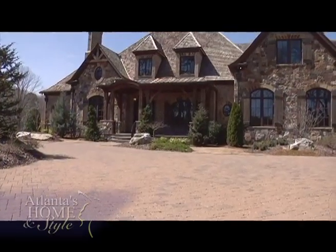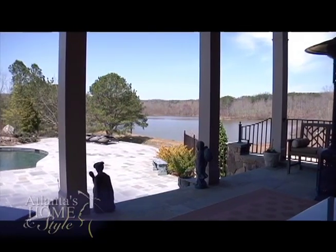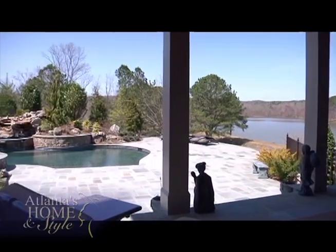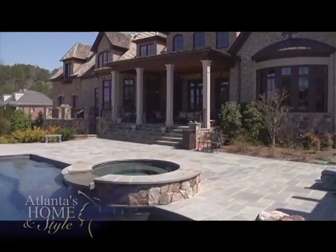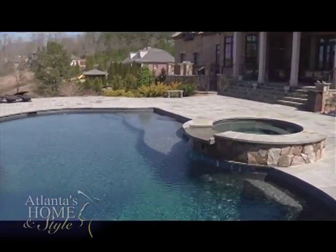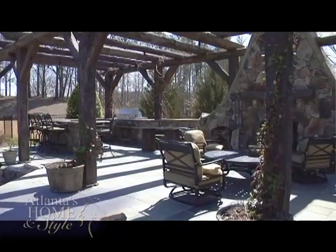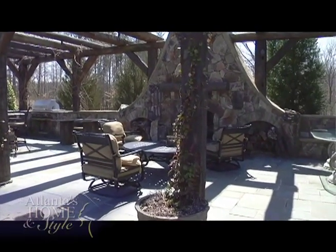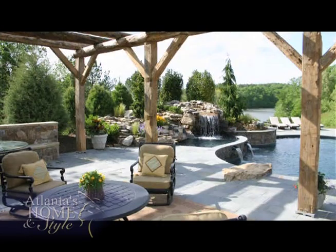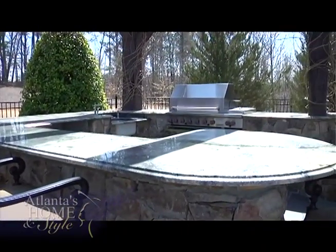Sean selected this lot for his masterpiece because of the view of the lake, the curb appeal, and the serene surroundings. Then he created a beautiful outdoor living space for entertaining. "You already have your pool, you have your waterfalls, all stone. You have the outside kitchen, one area with this old wood with arbors, and you have the barbecue, you got the whole kitchen area."